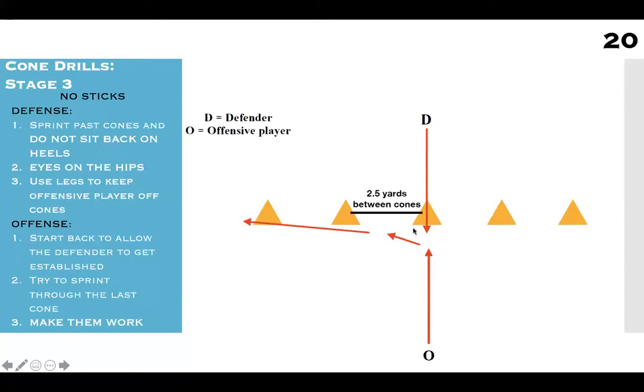Okay? That's important. Go to where they are going. Again, use your legs. You want to use your legs. This offensive player is running. You're trying to get inside this last cone. You're trying everything you can. This is your 8 meter to get inside the 8 meter and score. The defender, you cannot let that happen. You got to drive them out. You can't do that with your hands and arms. You've got to use your legs.